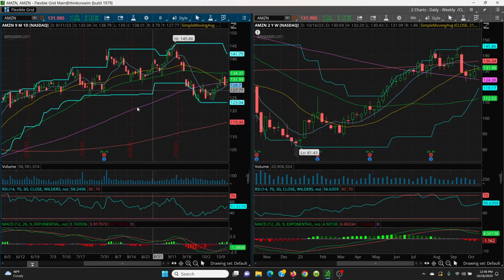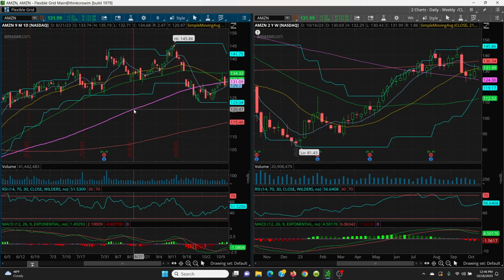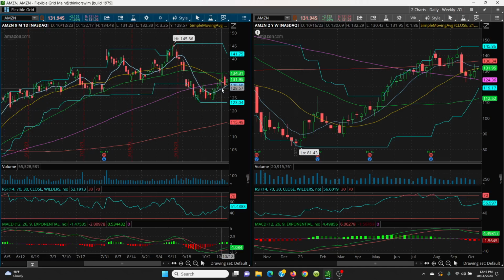On the bottom, watch here for support. Your key level is going to be that 100-day, and then we have your 21-day, your 8 SMA. Now, if that's lost, you could come all the way down and retest this 123.04 very, very easily. If that's lost, 115.49 is the target.